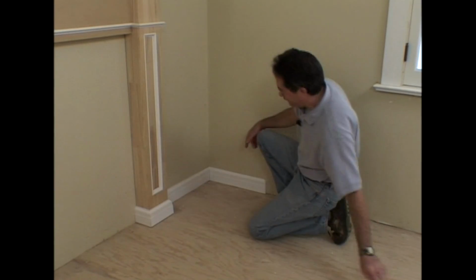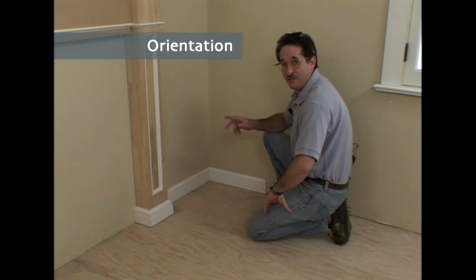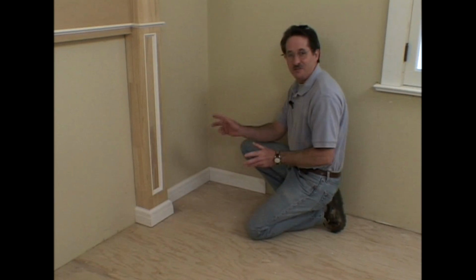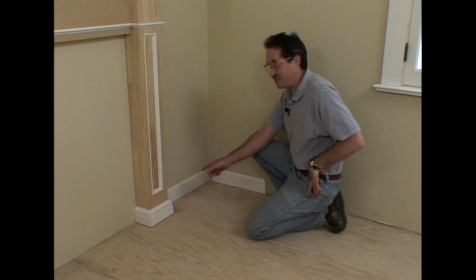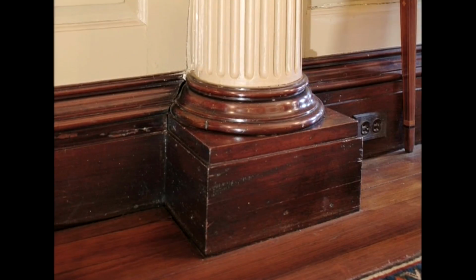Baseboard forms the perfect foundation for all the joinery throughout finished carpentry, and it's the perfect place to start your apprentices. But before you send one of your apprentices off to that dark corner for the first time, give them a little history lesson. Let them know that this molding dates back thousands of years to the Greek and Roman temples.